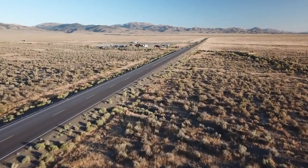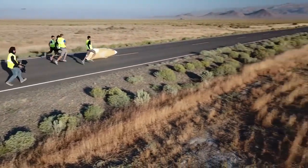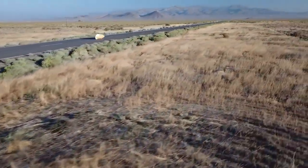In the world of human-powered vehicles, it's all about speed. The current world record is 89.59 miles an hour, set here, Battle Mountain, Nevada.